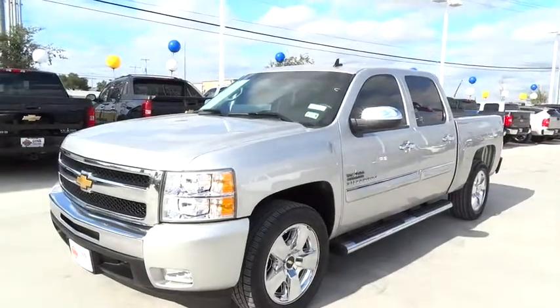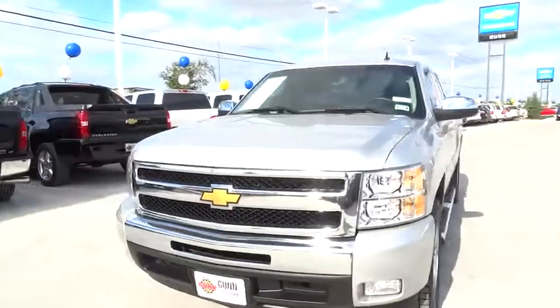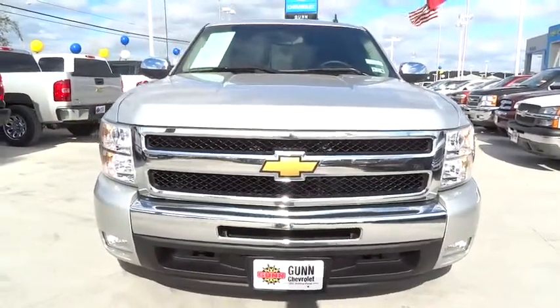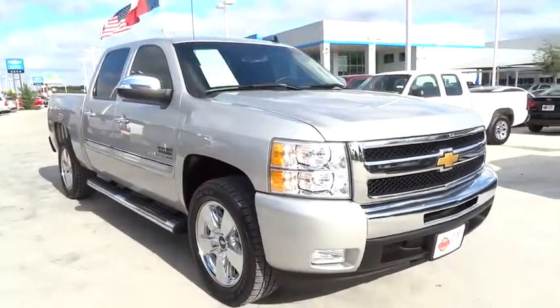The 2011 Silverado 1500. The Chevy Silverado 1500 has the lowest cost of ownership of any full-size pickup and is priced below $30,000. This vehicle has less than 35,000 miles.